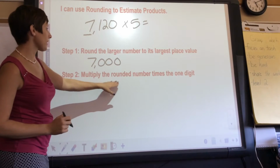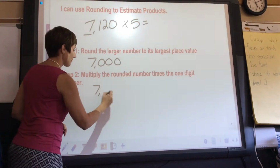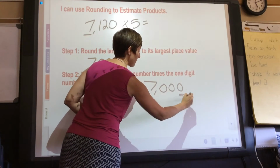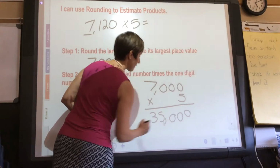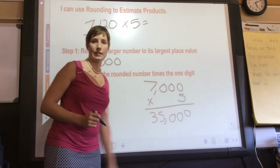Step 2 is to multiply the rounded number times a one-digit number. So this now becomes 7,000 times 5. And we know that 7 times 5 is 35. So 7,000 times 5 is 35,000.